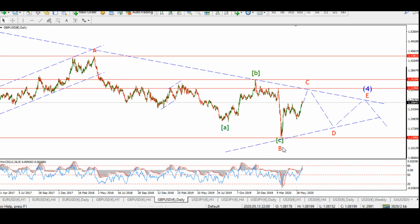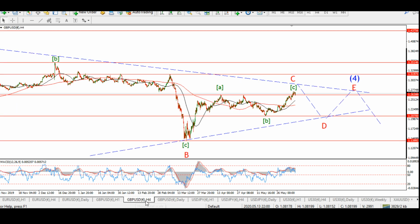An A wave up, B wave down, C wave up, D, E, and that will complete wave 4, and then we'd head down to wave 5. Long-term bearish downtrend.